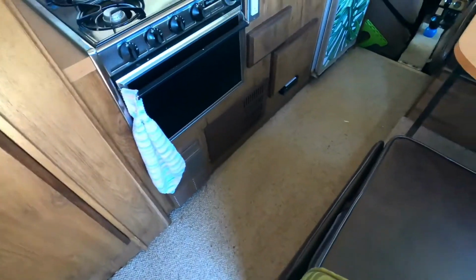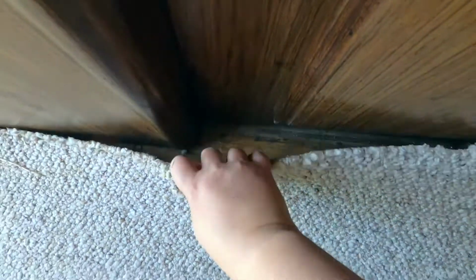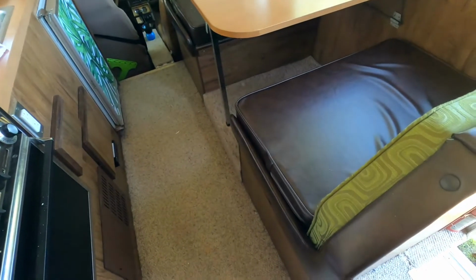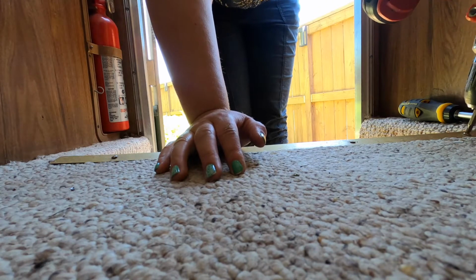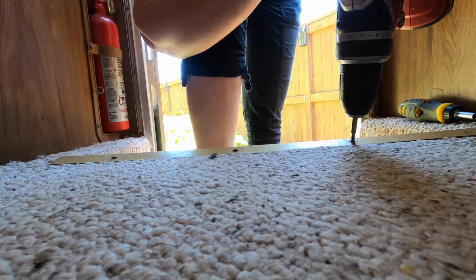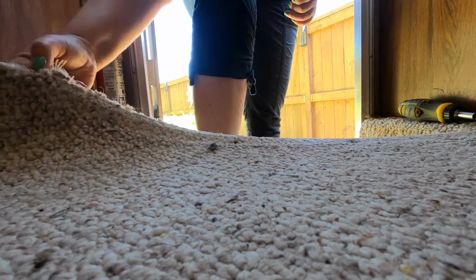So I've gone through and done the clear out of this. We've got some old lino, but when I lift this up, we've got plywood underneath. So I'm going to go see if I can find some screws to undo that, and then we're going to get started. Okay, we're going to try and take these off here. Let's see. Now let's put these someplace where we don't lose them. And that looks like it's going to come right up.